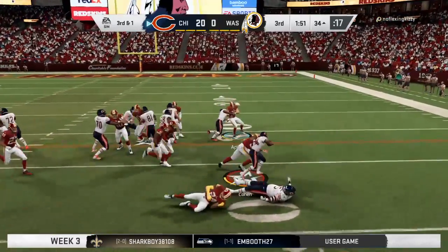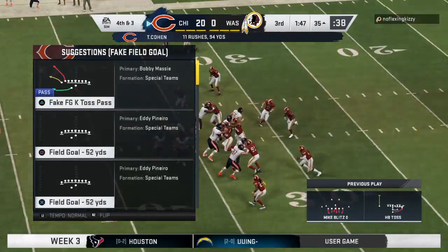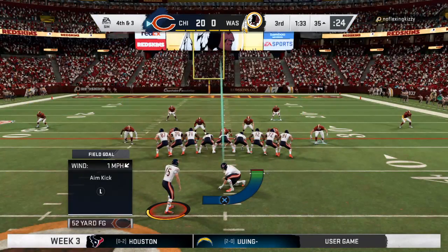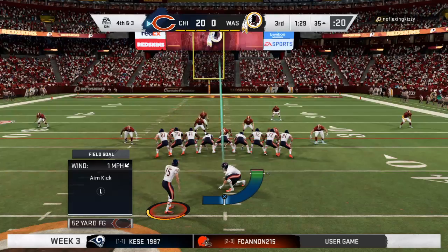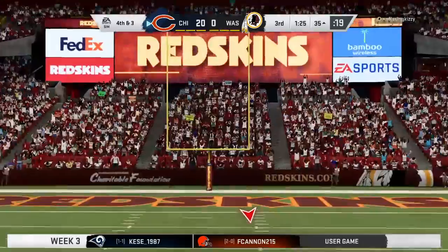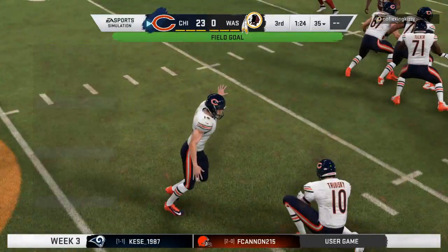On 3rd down, a run with Cohen. And not even back to the line of scrimmage this time as they're on him quickly once more. 4th down now after a loss of 2. Well, partner, I guess sometimes it's just a matter of philosophy. Some say run until they absolutely stop you, and others say, well, when you think they're about to stop you, fool them a little bit. I guess they should have tried to fool them on that play.